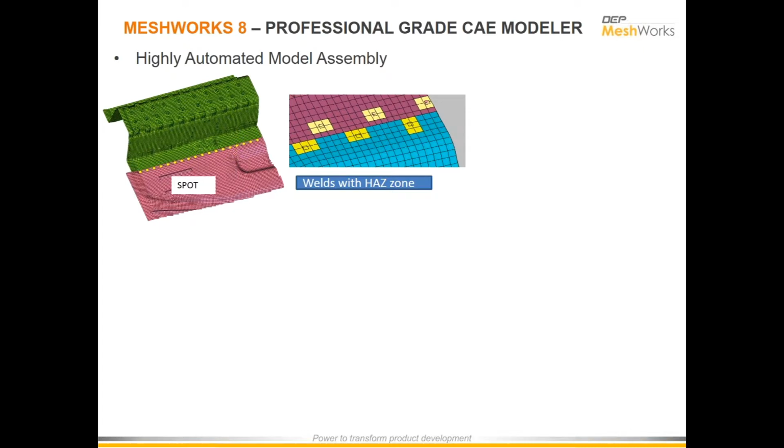If it's a cast component, the tetrahedral meshing is a very common industry practice. You can create all your component models very rapidly with Meshworks, of course. Very complex geometries, creating good quality finite element models of the castings is part of your design and development process.